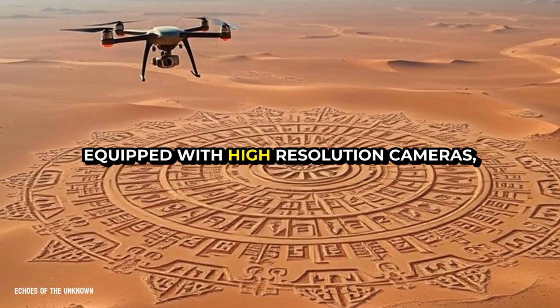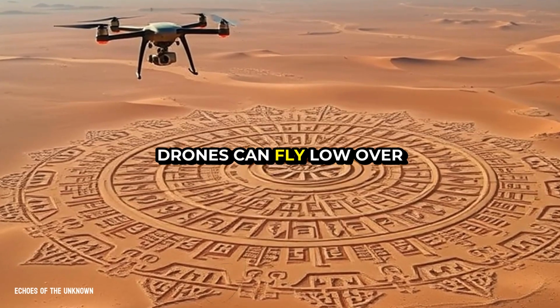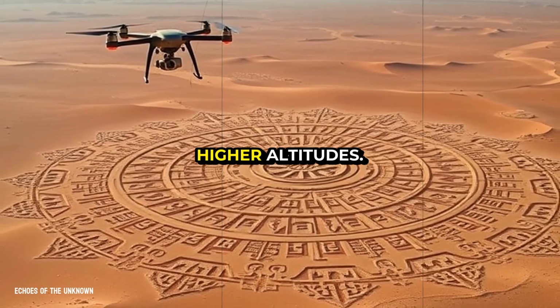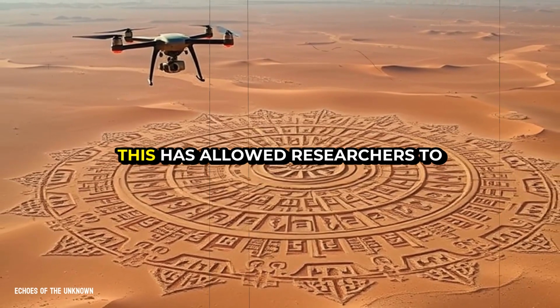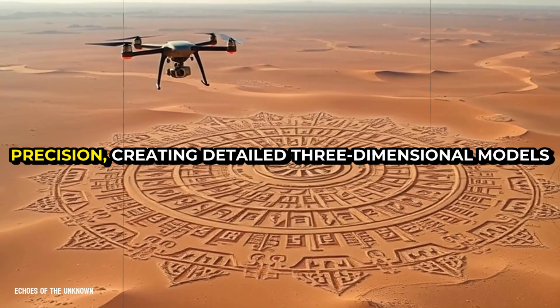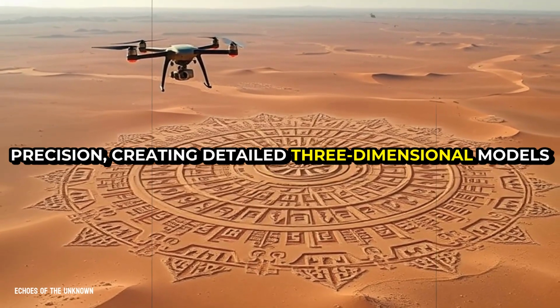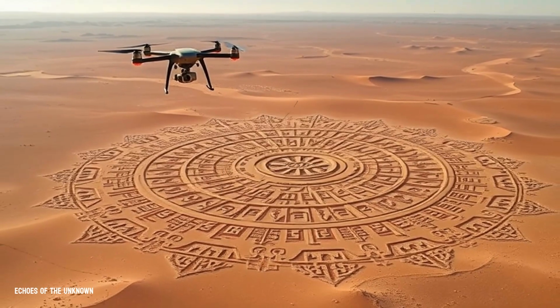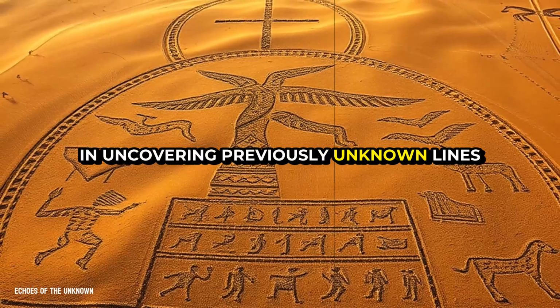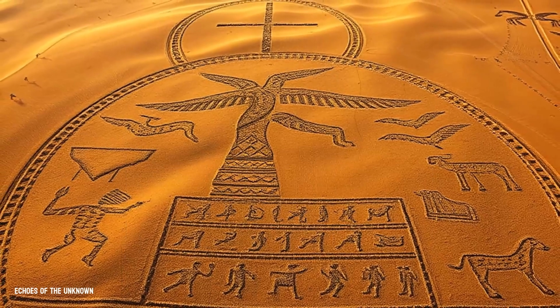Equipped with high-resolution cameras, drones can fly low over the desert and capture details that might be missed from higher altitudes. This has allowed researchers to map the geoglyphs with unprecedented precision, creating detailed three-dimensional models of the designs. Drones have also proven instrumental in uncovering previously unknown lines and figures.